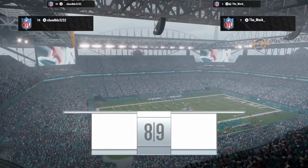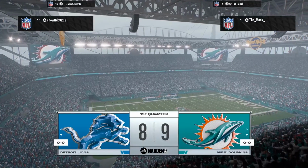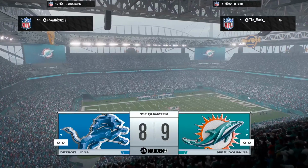We're through one quarter of this opening weekend of football. The Dolphins out to an early advantage. Back to Hard Rock Stadium right after this.